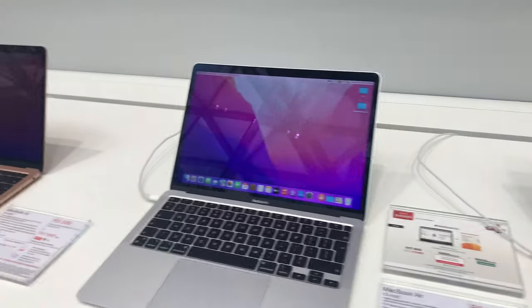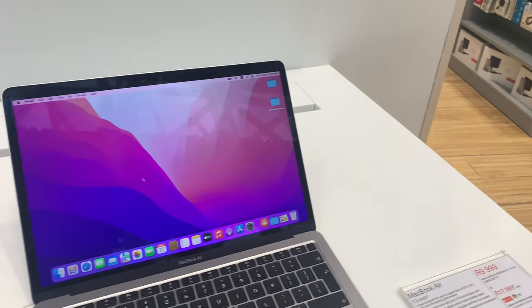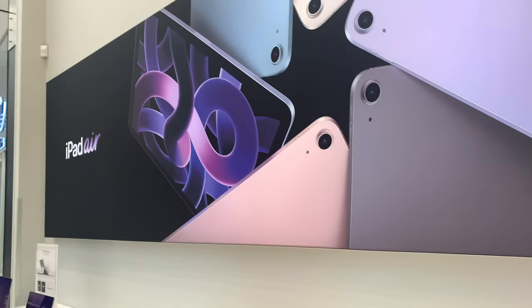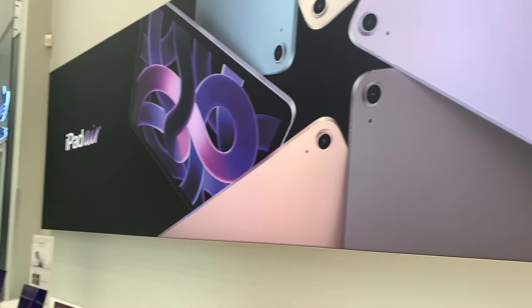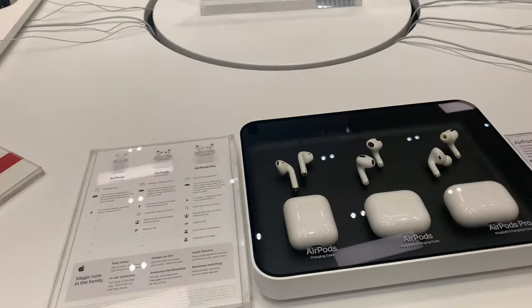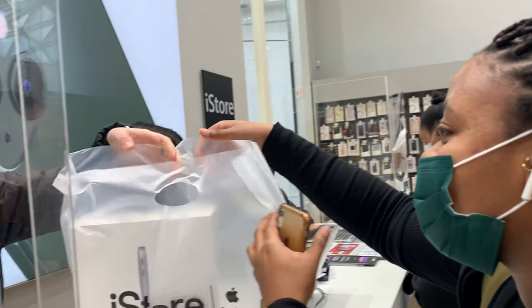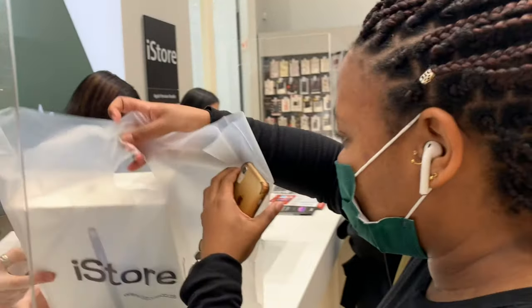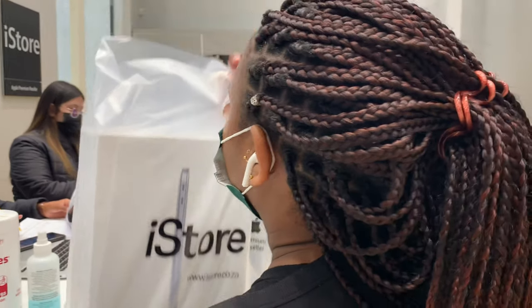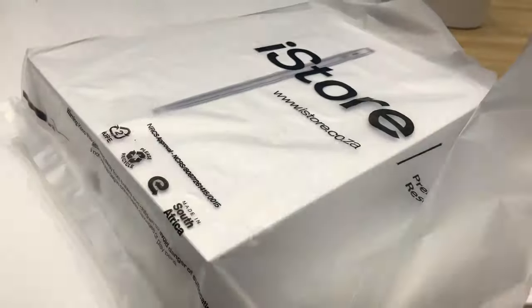So basically, this other beautiful MacBook, I was contemplating between rose gold and space gray, but I thought space gray was a bit professional, so why not? And also, guess what? My one AirPod stopped working, but I didn't get the AirPods because it's budget, it's tight. So basically, that's how I spent my lunch.